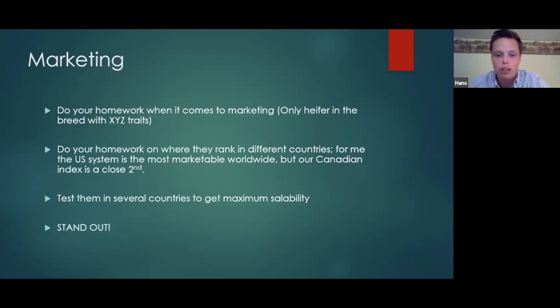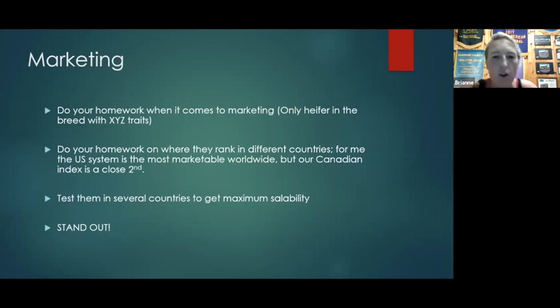So where do you go online, Tony, to do those sorts when you talk about doing your homework on a heifer? Like if you have an animal in mind you're thinking about buying, obviously you don't just Google them. So what websites do you go to, and how do you do that?